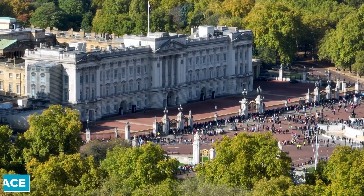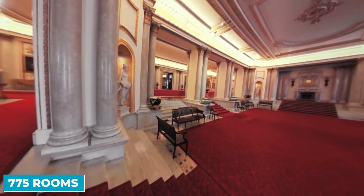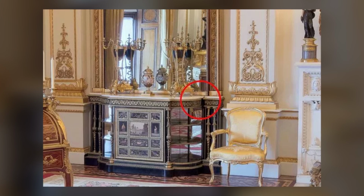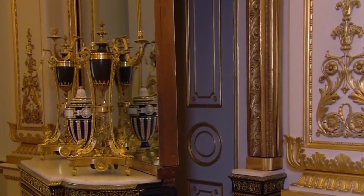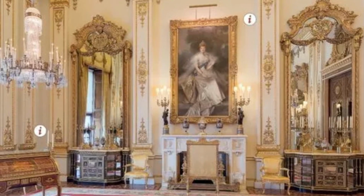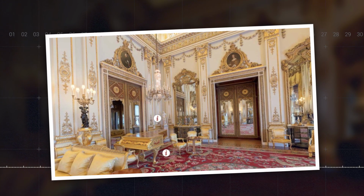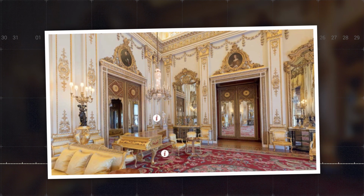Buckingham Palace, located in the heart of London, features an impressive 775 rooms. Among these, there is a special door at 18 Queen's Palace that not everyone can access. This door is cleverly hidden from the usual public tours and the more publicly known staterooms. It's disguised as a part of the decor, looking like a mirror or a cabinet, blending in with the luxurious surroundings of the palace. To most people, it looks just like another piece of furniture.